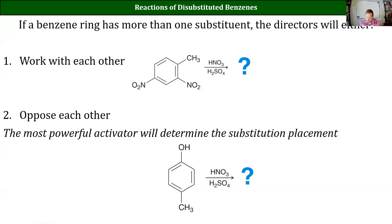And so for the example on the top, we're going to wind up making trinitrotoluene. That last nitro group has to go meta to the other nitro groups.